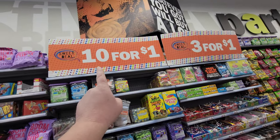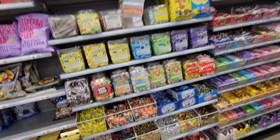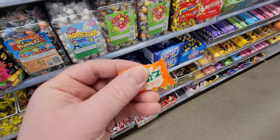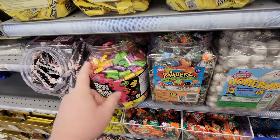So here's the individual candy here. These are 10 for a dollar. These are 3 for $1. You could actually use anything in place of like jewels. Now these Zots, if you unwrap them, these are like a hard candy, so those could kind of pass as jewels. You could even use Now and Laters.